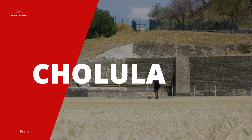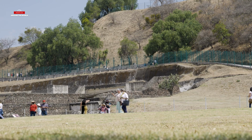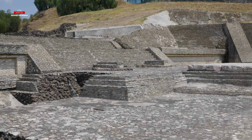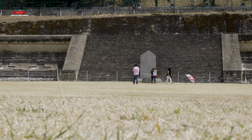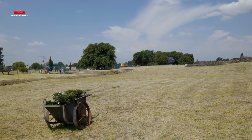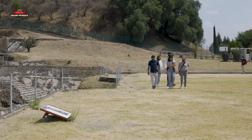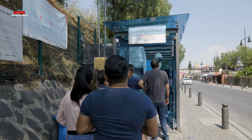Over here you find the biggest pyramid in volume in the world. This is it. It can be a little bit disappointing because it isn't big, because the main part of this pyramid is underground. They started the construction in the 2nd century before Christ and ended it in the 16th century. Normally you can visit the tunnels below, but actually today they are closed.